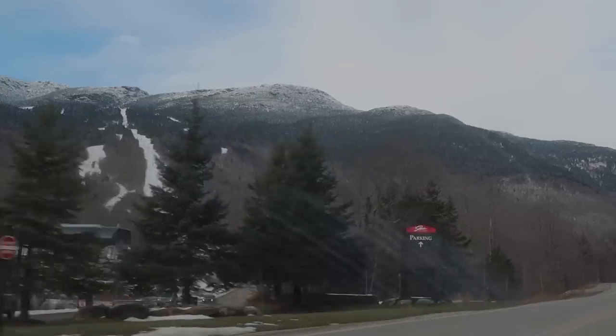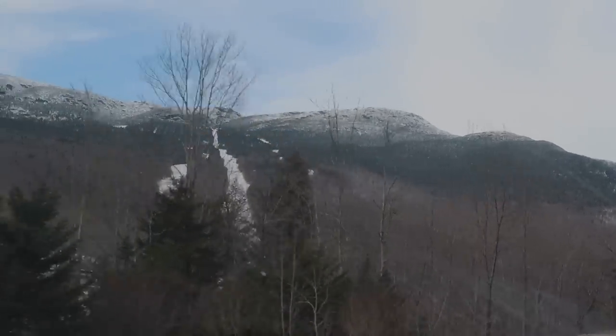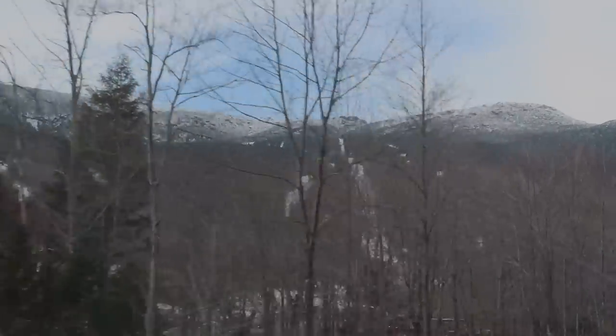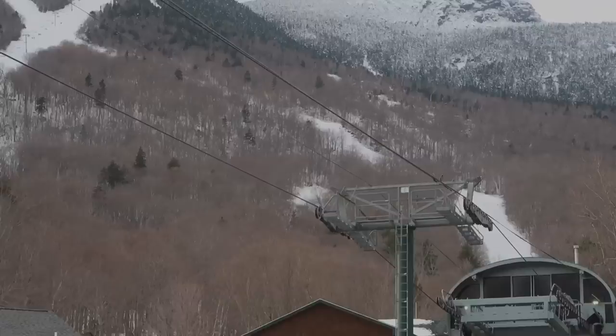How do you feel about this day so far? 10 out of 10. I mean, we started great with the coffee. Yeah, seriously. All right, we've made it to the mountain. Oh my goodness, Matt said he saw people skiing. There's the gondola. Look, the Skyliner.